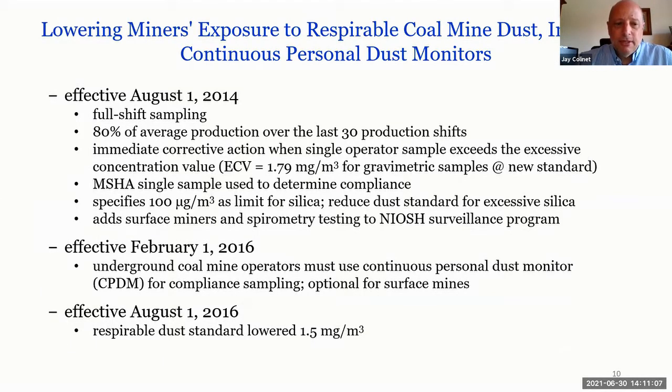As a result of the upturn in CWP and silicosis, MSHA, the Mine Safety and Health Administration, which regulates mining in the US, passed a dust rule in 2014. Part of the rule became effective on August 1st. It requires full shift sampling. Under the previous 1969 rule, sampling was only conducted for 8 hours, even if it was a 10 or 12-hour working shift. In the new rule, for it to be a valid sample, 80% of the average production over the last 30 shifts has to be met. This was only 50% in the previous rule.